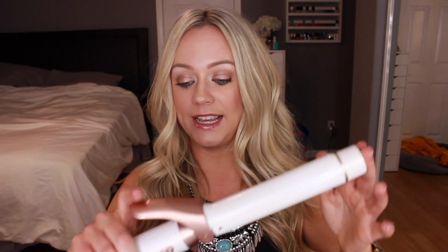Another hair product that I would totally recommend is this curling iron right here. This is the T3. Oh, I just turned it on. Good Lord, that would have been bad. I would have just burnt my hands. Thank you. Okay, this is the T3 curling iron. I believe it's a 1.25 inch curling iron, and this is what I use to create waves like this in my hair.